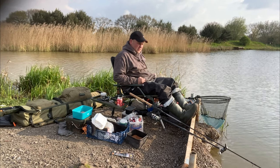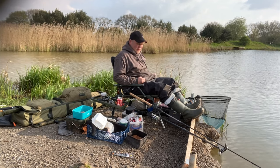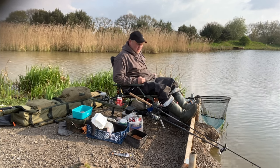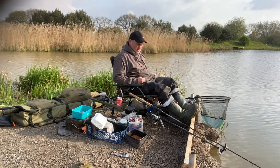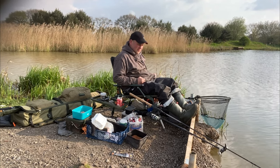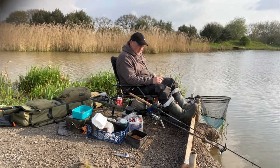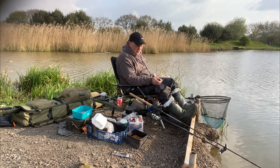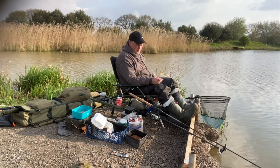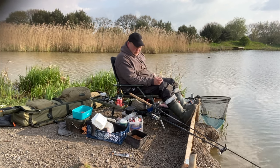That was a nice one. That was the biggest one of today. 7.5 on our new Guru A class. We're still getting twitches, guys. That's why I'm stuttering a little bit. I'm just concentrating on the end of the rod, on the tip. As I was saying, it was on the new Guru A class 10 foot feeder with the Daiwa Regal 4000.